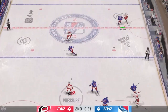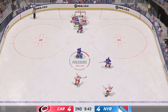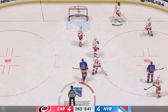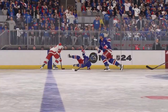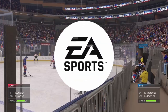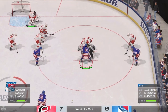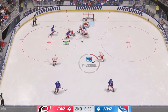Trouba's stickhandling in his own zone. All alone! Oh, denies him on the play! This is a great play by the tender to anticipate and get across to make that save. Here in the back half of this period, the next goal could be a big one as we are tied. Trocheck's got it. Now they'll look to see what they can do with it offensively.